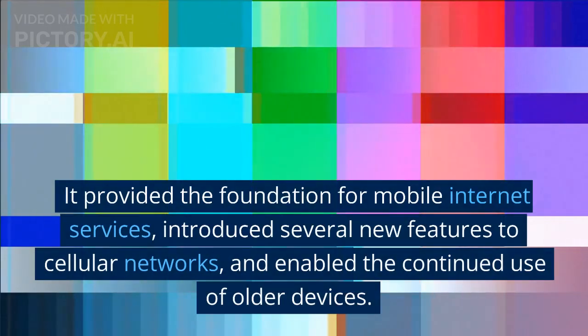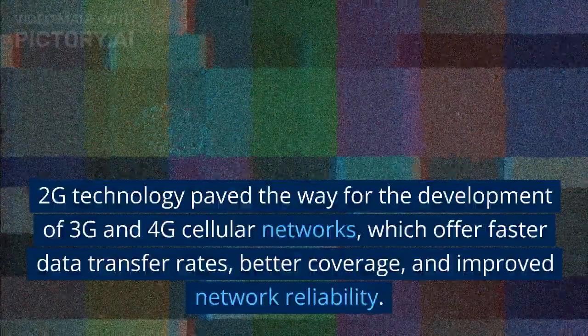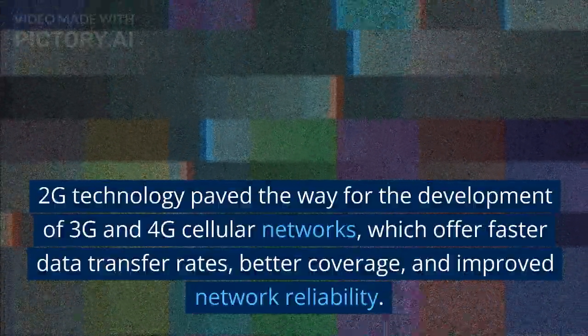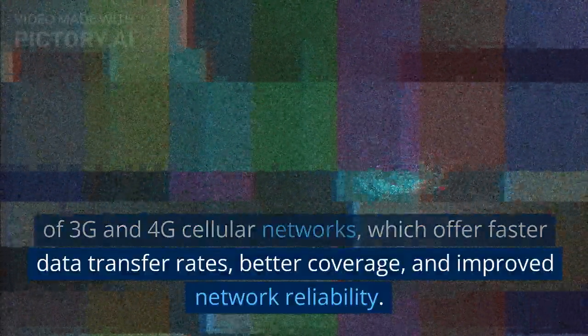Despite its limitations, 2G technology played a significant role in the development of modern cellular networks. It provided the foundation for mobile internet services, introduced several new features to cellular networks, and enabled the continued use of older devices. 2G technology paved the way for the development of 3G and 4G cellular networks, which offer faster data transfer rates, better coverage, and improved network reliability.